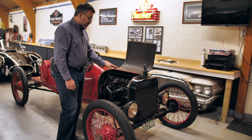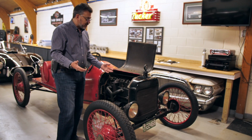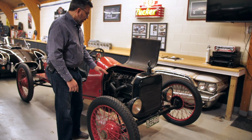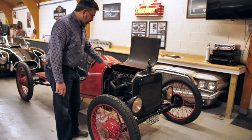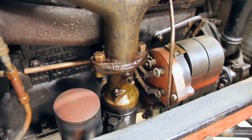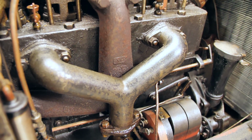So this was a 1920s modification. In fact, all the modifications that you're going to see on this were done in the 20s and 30s. So you have the new cylinder head configuration, you have an updraft air friction carburetor, a Bosch magneto, and another really interesting innovation that we can look at on the other side.